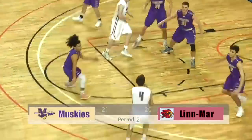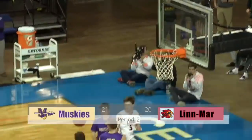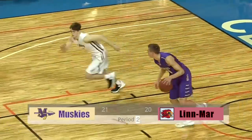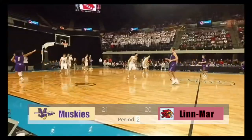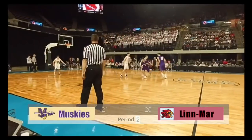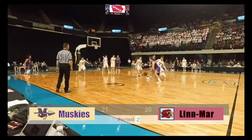There's Martin. They feed it to Annis. Now it's Robertson for 3. Oh, long air ball, no good. Another McGlass, and Wieskamp gets his 9th rebound. And here come the Muskies. Hutton walks it over half court. Now he gets it to Joe.